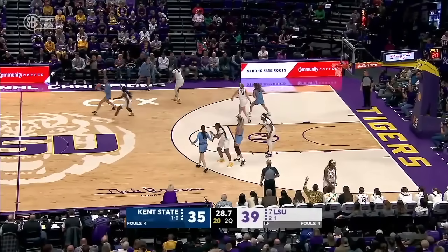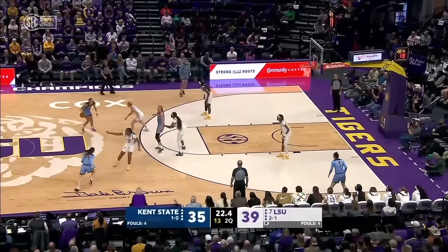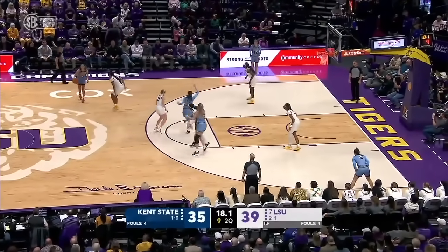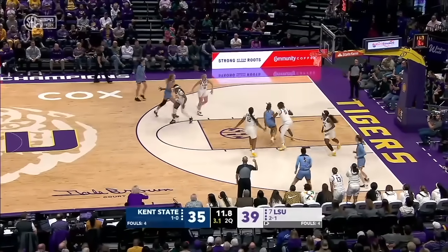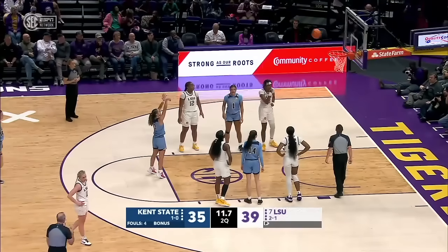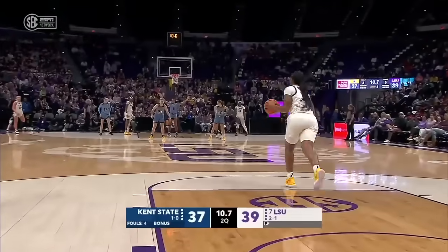8 seconds between the shot clock and the game clock. Seconds to shoot. Hauser cannot shake Williams. Now she does. Gets it into the lane, and there is contact. An offensive set that really wasn't working that time for Kent State. Hauser drops in both free throws.